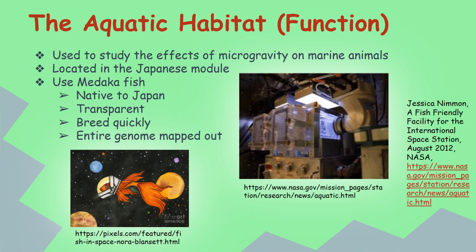Medaka fish were used because they are native to Japan. They're also transparent, so it's easy to see if there are any structural changes in the fish. They breed quickly, so one can see if there are any reproductive changes in the fish. Finally, their entire genome has been mapped out, so it would be easy to see if any mutations occurred.